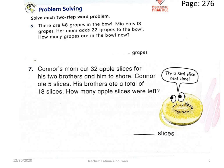There are 48 grapes in the bowl. Mia eats 18 grapes. Her mom adds 22 grapes to the bowl. How many grapes are in the bowl now? What do you think, grade 2? Let's read the problem again. There are 48 grapes in the bowl. Mia eats 18 grapes. Until this point, what do you think, grade 2? How many grapes are in the bowl?